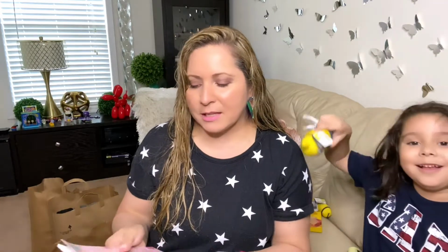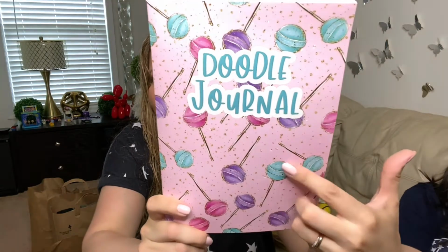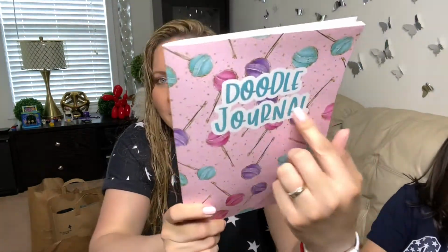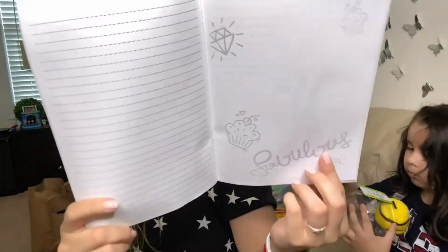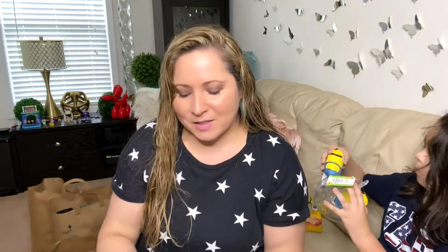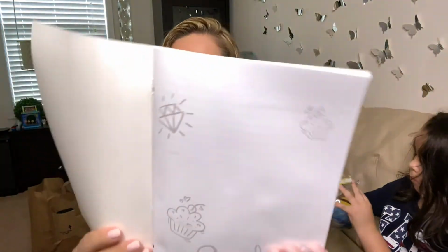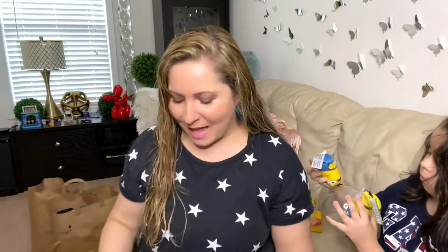Oh, see, I knew that I had grabbed another doodle journal. This one I really like because of the colors on the cover. The Tiffany blue and the pink, my favorite colors. And this one, it was just so pretty. It also has some gold in it. And it says fabulous. That's also why I liked it. It has a diamond and a cupcake. So I thought it was super cool. Look at that. Super, super pretty. So that's why I got that one.